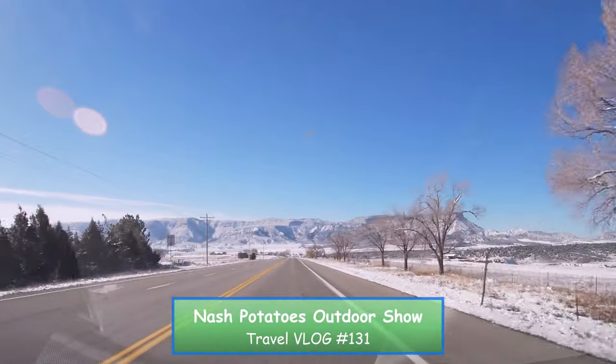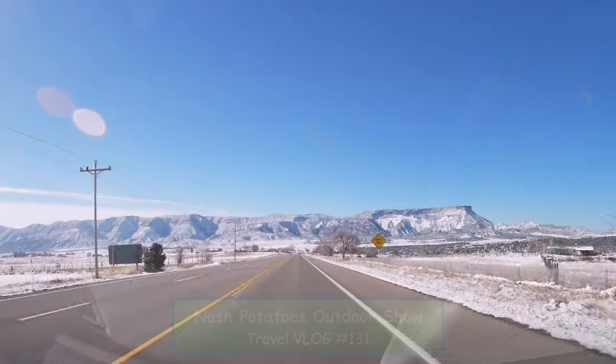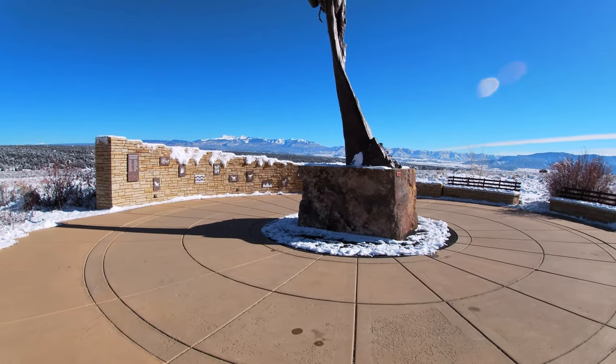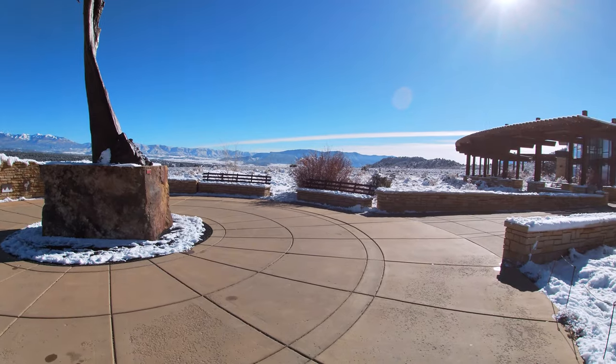Today, I'm in the southwest corner of Colorado at Mesa Verde National Park. I'd like to start out by telling you five things I loved about this place. Number one, the Mesa Verde Visitor Center and gift shop is exceptionally nice.